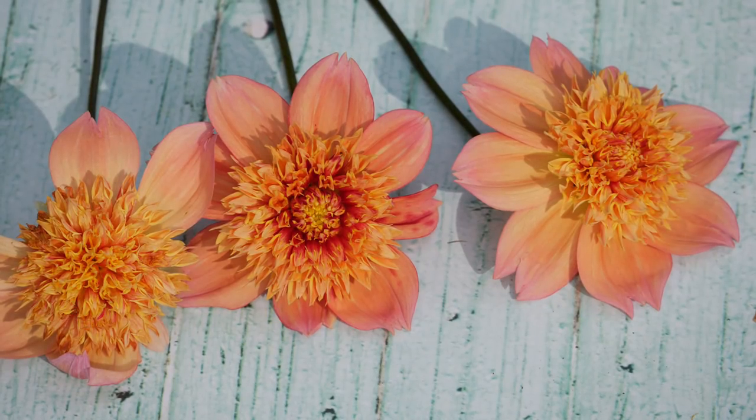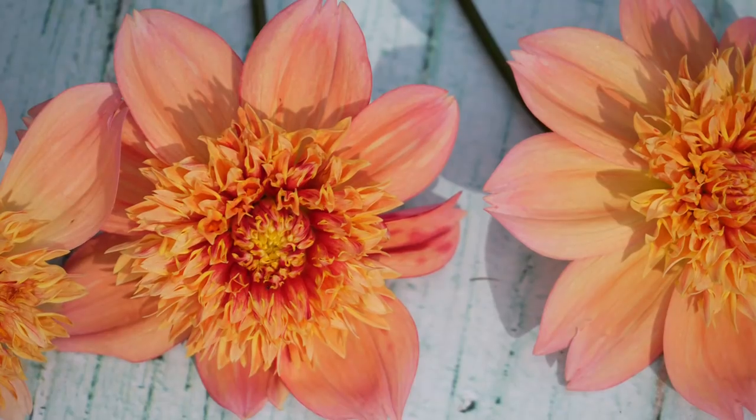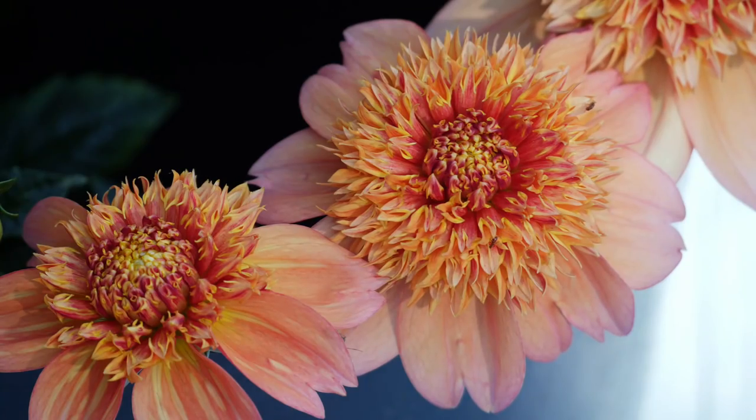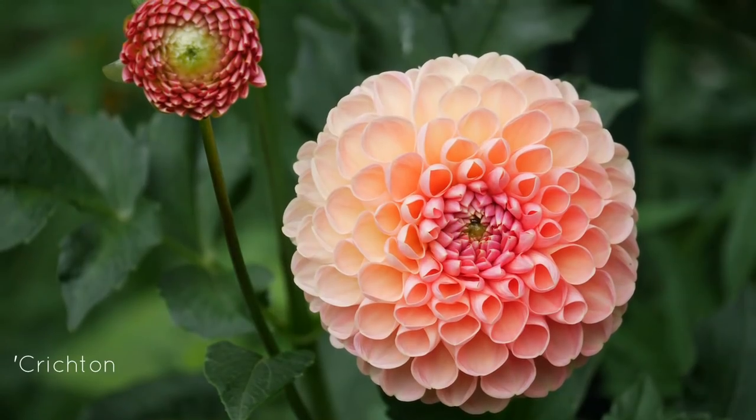As I mentioned, they are kind of delicate, but I think their beauty really does make up for it, and I think they would be a really good landscape option if you want to have dahlias in the landscape. The stems have been strong, so everything kind of points to these making a good cut flower whenever I can focus more on that.